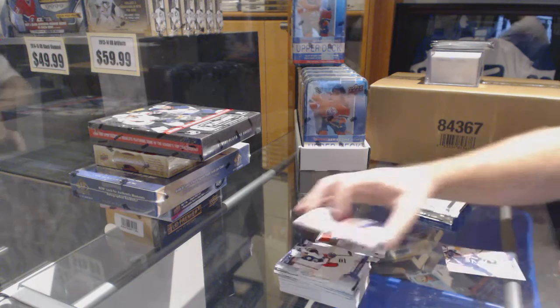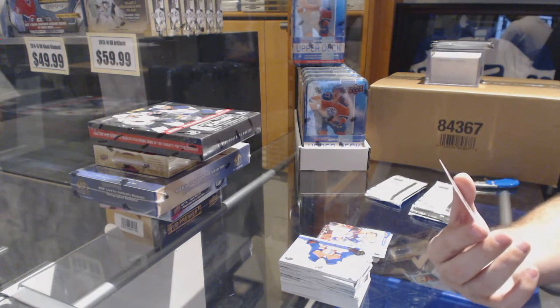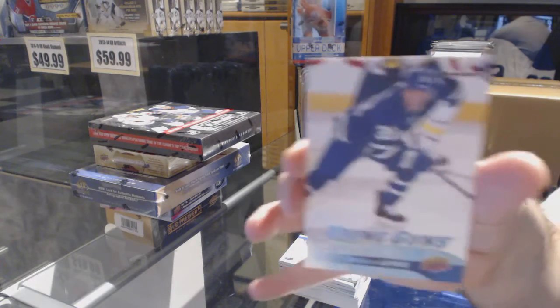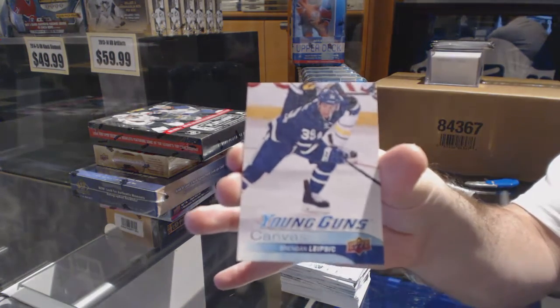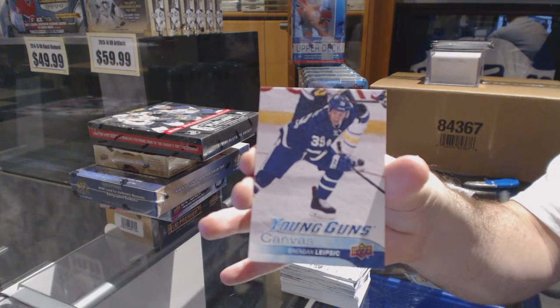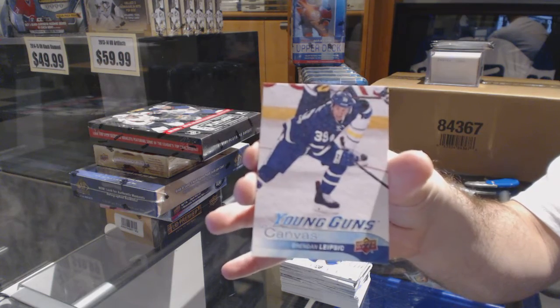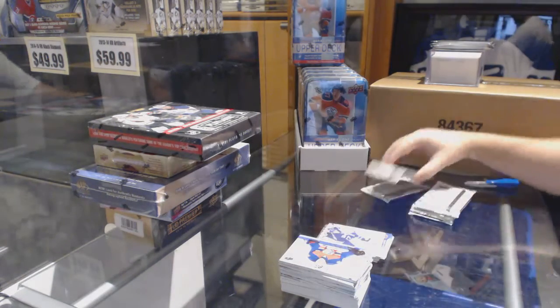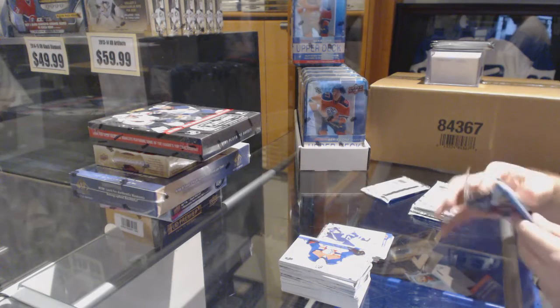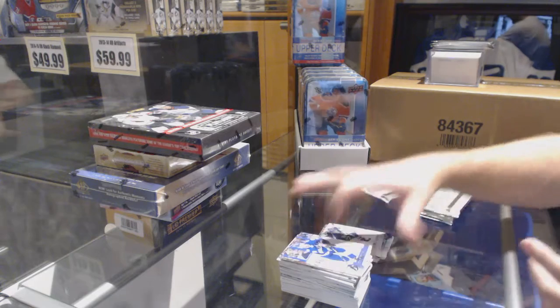We've got a Young Guns canvas for the Maple Leafs, Brendan Leipsic. I honestly thought that was Marner. I was like, wow. But hey, Leipzig ain't too shabby. Base.